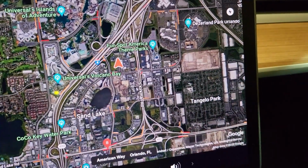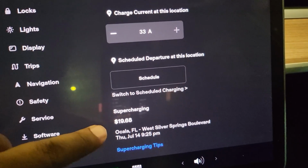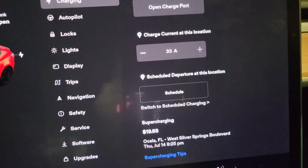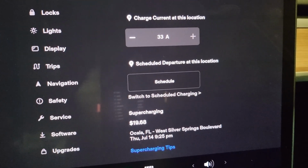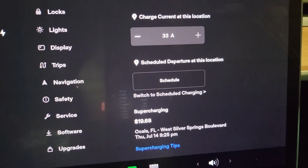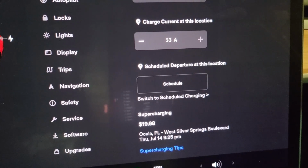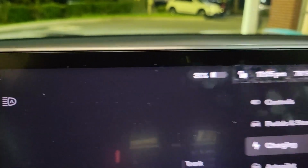And let's see, our last charge was 19.68. So let's say $20, plus $15.40 from what it cost me to charge to 100% at the house, and that's also rounded up, and it was 11.50 or 11.60. So 15.60 plus $20, so you're looking at $36 to get here. So we got here at 31% state of charge.